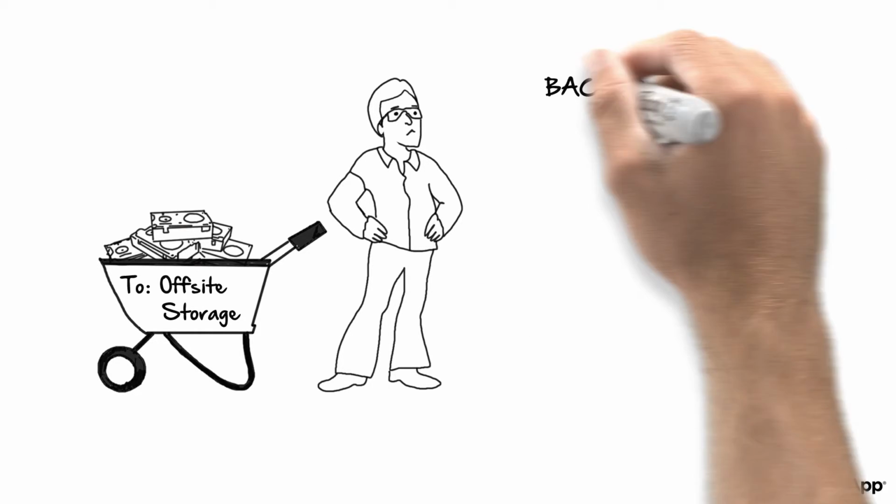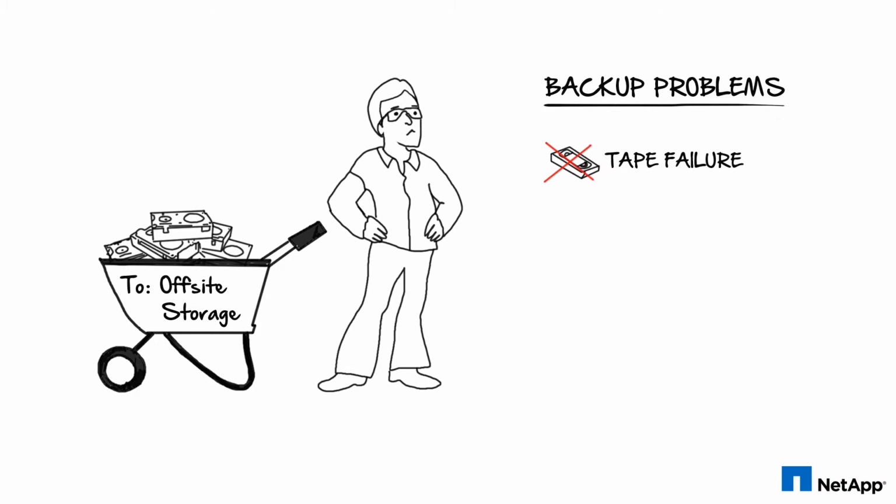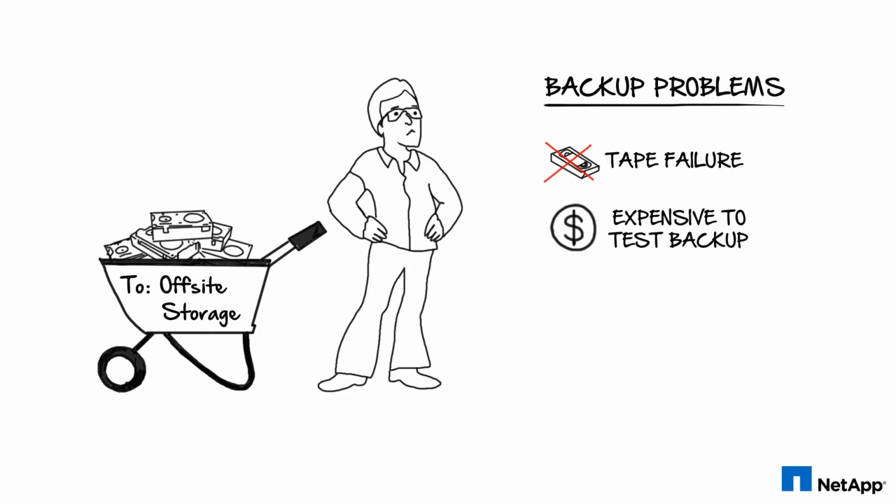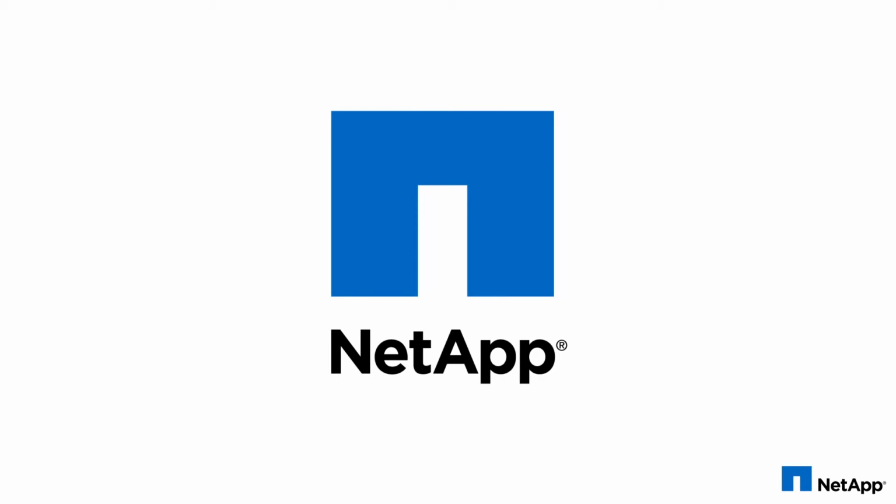Worst of all, backups are too risky. Tapes often fail when incorrectly handled. It's expensive and time-consuming to test your backup recoverability, and don't even think about the consequences if your tapes are lost or stolen. SteelStore, a cloud-integrated storage solution from NetApp, can help.